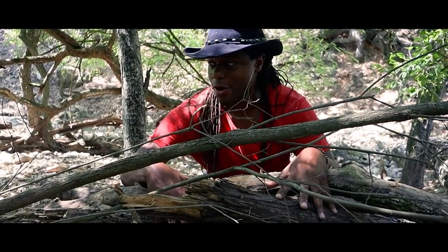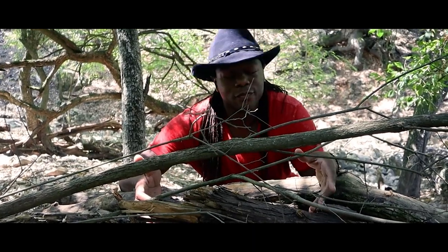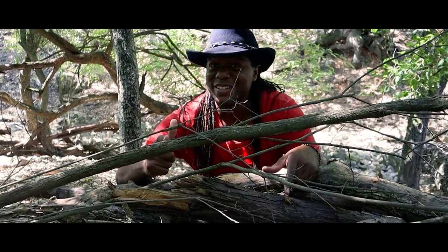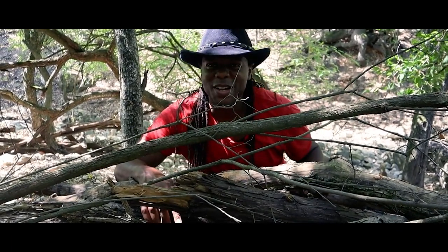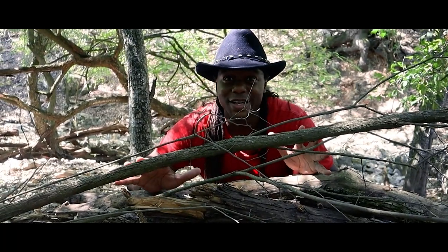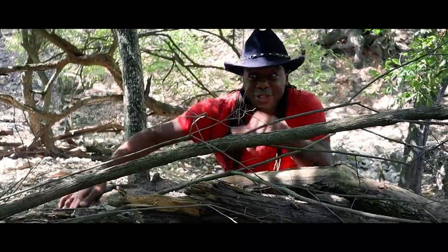I was looking in these logs, but I didn't see any. Maybe the anteaters got them. Well, there's no anteaters out here, but it's nature, y'all, so it could happen. But I'm looking for all the creepy and crawly stuff that make you go, ooh. So I don't care what it is, we're gonna find some insects today. So let's do it. It's nature, y'all.